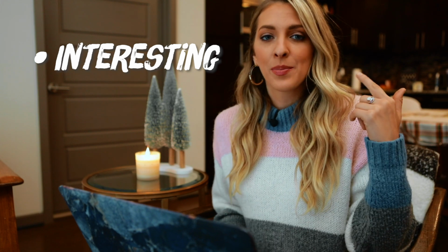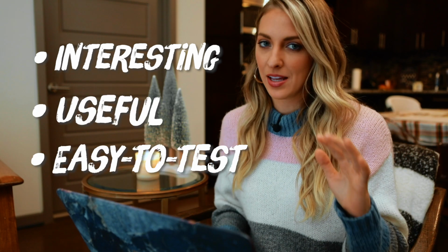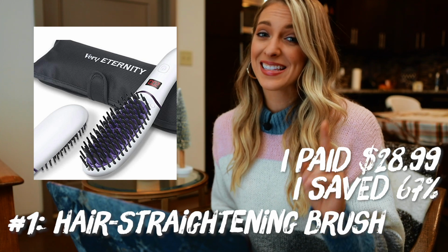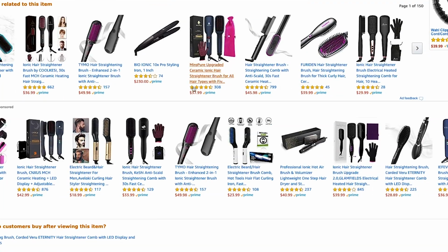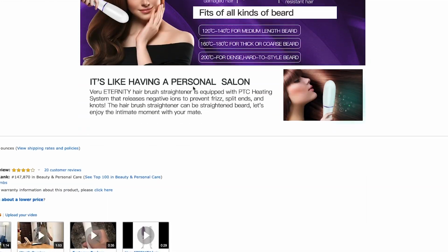Okay, so what I'm looking for is something interesting, something hopefully maybe useful or that I can really test out and see if it works. All right, this is a hair straightening brush, 67% off, and I know why, because these things never work, literally never. So I'm obviously gonna have to try it and put it to the test and see if it will actually straighten my hair just with being a heated brush.